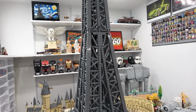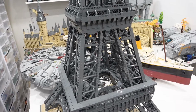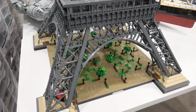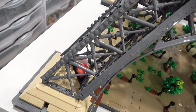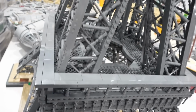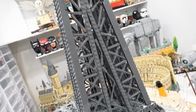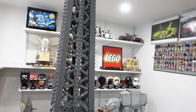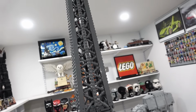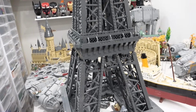Overall, this is a really interesting build. It is a masterpiece, but it is the most repetitive set that I have ever built. All of the truss work is the same, repeating the same thing over and over again, hundreds and hundreds of times to create these large trusses that then build this tower. As you can imagine, that is a lot of repetition, and that's the last time I'm going to say it. I'm not the biggest fan of it, but it does look spectacular.